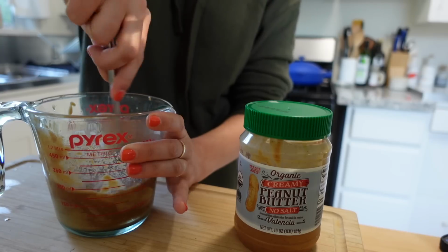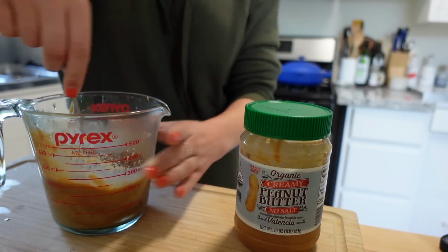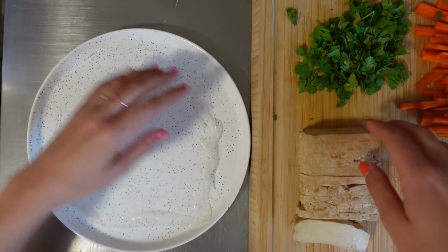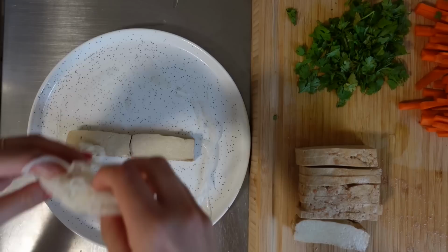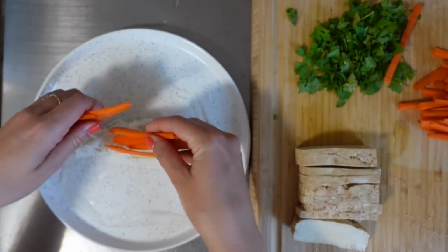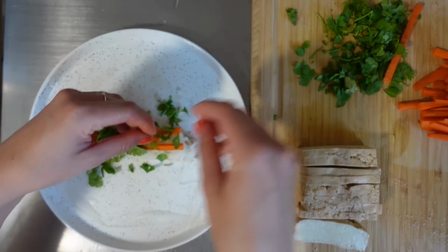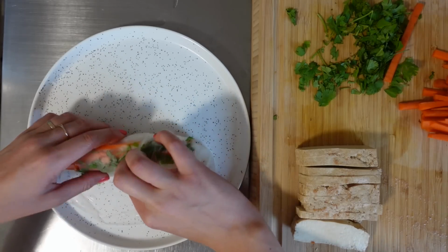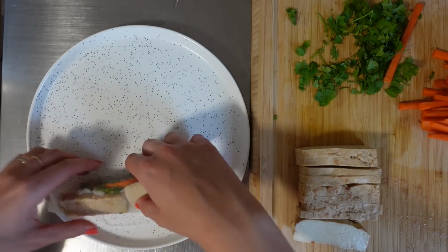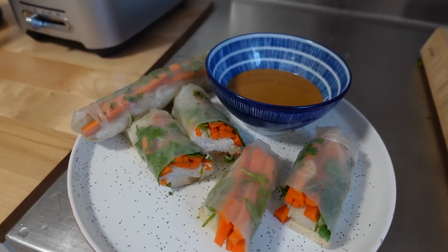I also made Minimalist Baker's 5-ingredient peanut dipping sauce, which is just perfect with these. And here is just showing how I assembled them. 2 pieces of tofu. You optionally could do 4 per roll if you wanted them to be thicker. Then some of the noodles, carrots, cilantro, and rolled it up. You could also add cucumber, cabbage, truly whatever you have in your fridge. This is just what I had. Super customizable, and I love that I can make them in advance to eat for lunch.